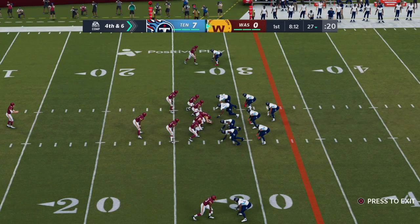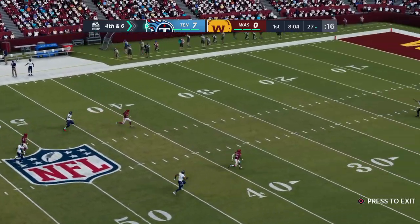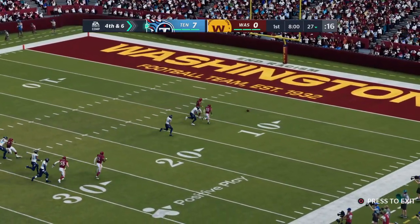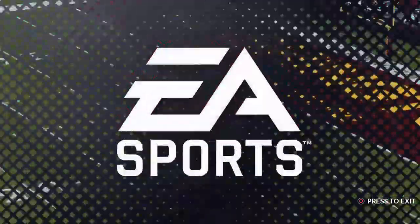Here's the Pro Bowl punter Tress Way on to punt for Washington. Adoree Jackson deep for Tennessee. He steps into this one, and this is a rocket. And great special teams work here. This is knocking on the door of the 5. They'll spot it at the 6-yard line.